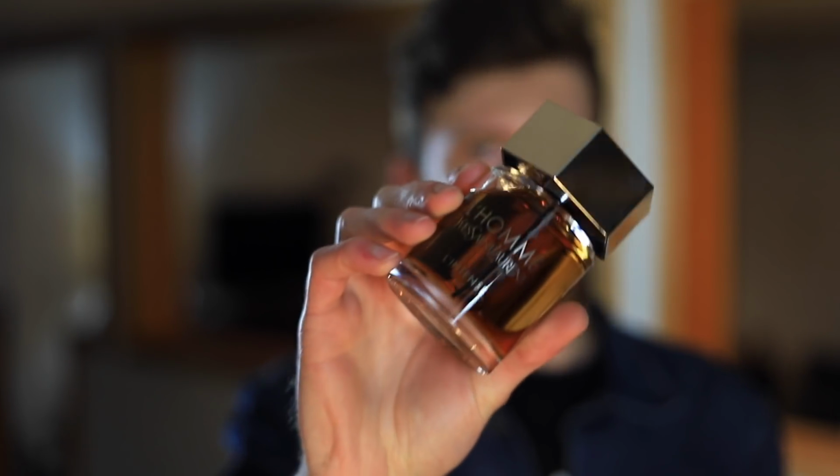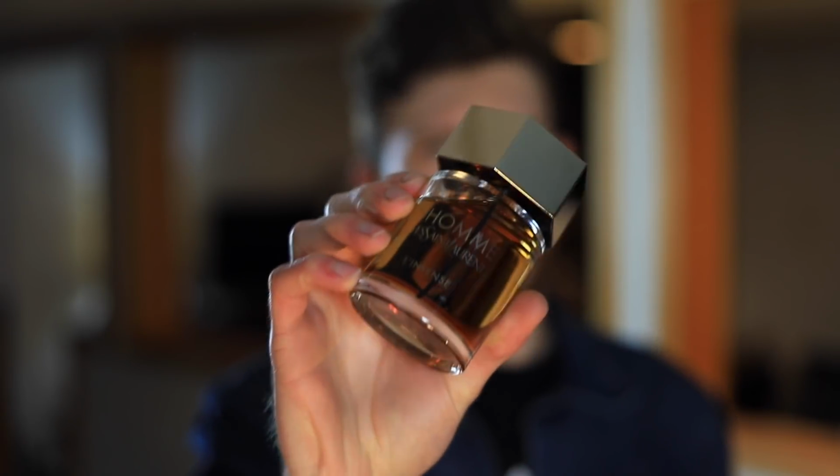Lin Tint's a really, really solid one if you want something that's going to be a bit sweeter. Performance on my skin is also very solid, usually around 8-9 hours longevity. And again, projection is going to be a bit on the softer side, but it does get the job done.